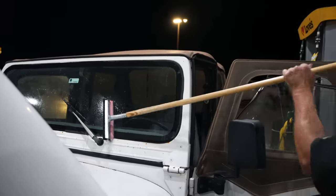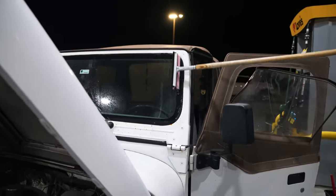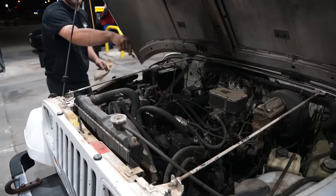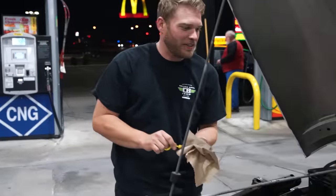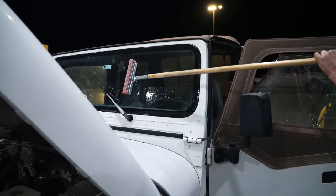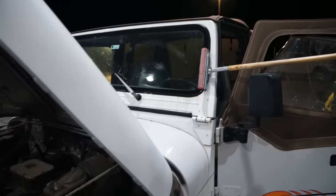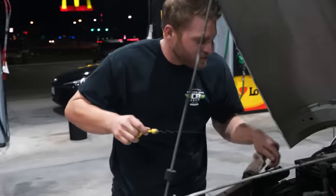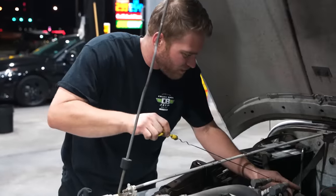I don't think the windshield's been cleaned on this thing in quite a while. Just doing some maintenance. Stuff is off. Really good. We're good. Really? Yep.